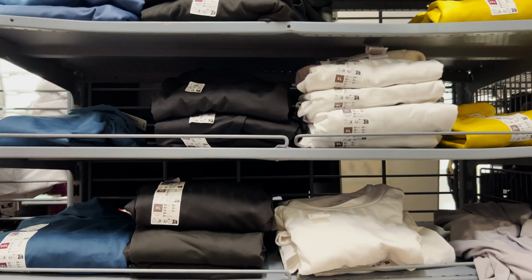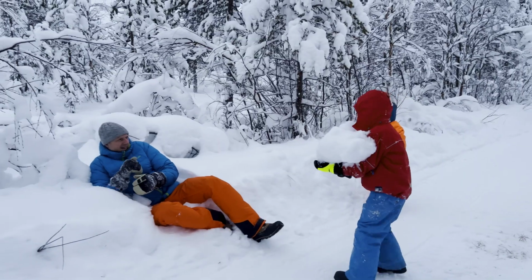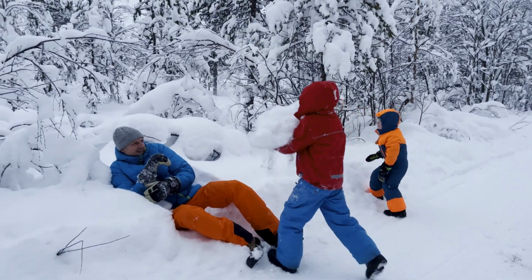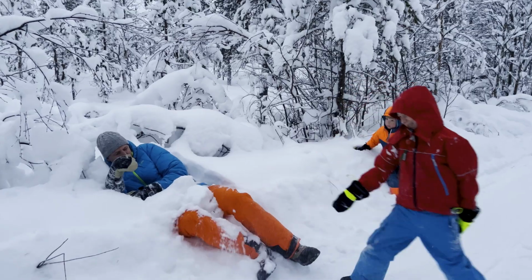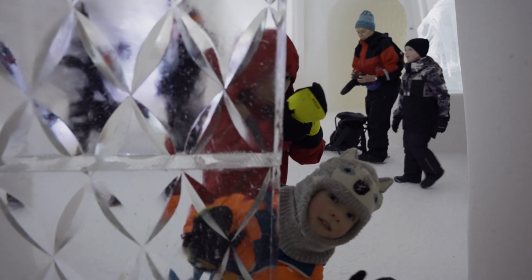If you don't want second-hand, try to buy at the end of season if you want to save money. If you're watching what you spend, we highly recommend buying great quality, great outdoor brands second-hand, over buying low quality new, because warm families are happy families in Lapland.